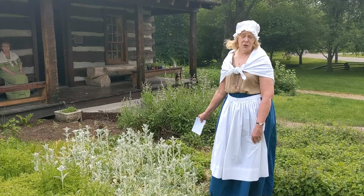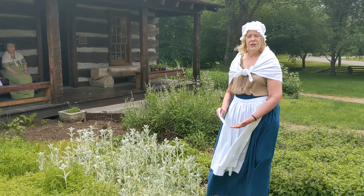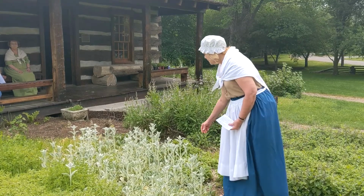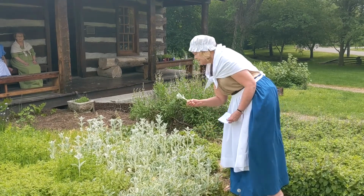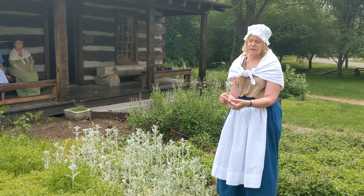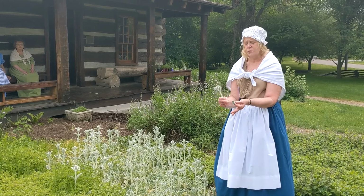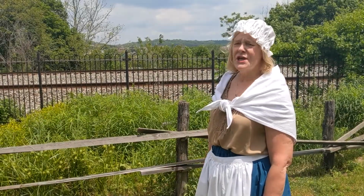This herb is called lamb's ear, and lamb's ear was used whenever you'd get a cut or an abrasion. You'd take and put some of the lemon balm salve or chamomile salve on your skin, and then you would take and pluck one of these. And we would take off this little leaf, and it's very soft. So this would be our Band-Aid. Since we don't have a drugstore to go and get a Band-Aid, we could just wrap this around our finger where the cut was, and then we could take and tie a string around it, and that would be our bandage.